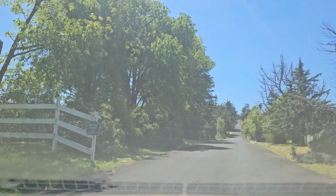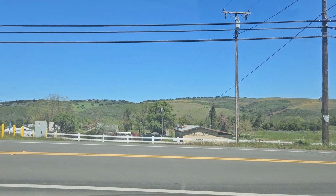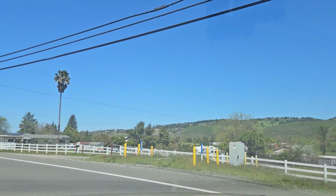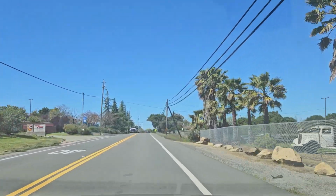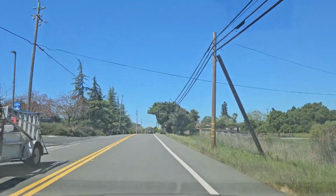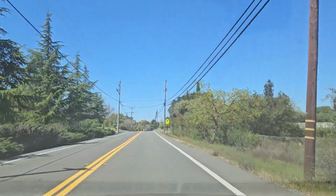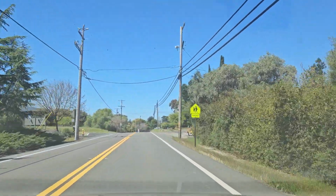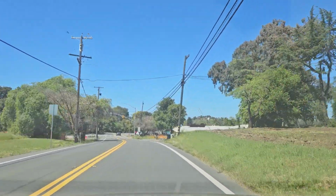It says private road, so we're just gonna turn around. All right, let's head back to the civilizations. Okay, we've already gone through the entire Almaden Valley from north to south. So one last thing I wanted to show you guys is the country club, Almaden Valley Country Club.